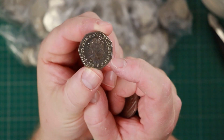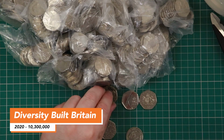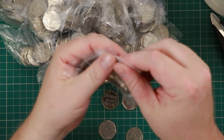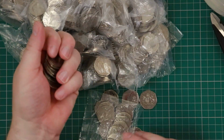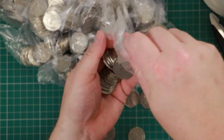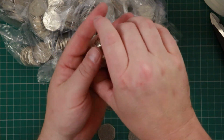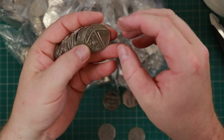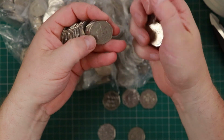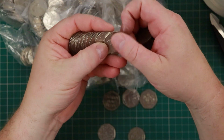2020. Oh, diversity, I bet. Diversity. Oh, come on. I don't know why I do these coin hunts late at night, because I've just got to get them done. I want to get them back to the bank tomorrow if I can, but I've got three bags. This one's one of the three. Three bags to do, and I just don't think I'm going to do it tonight, but never mind.